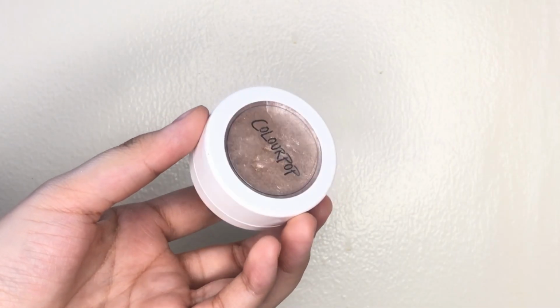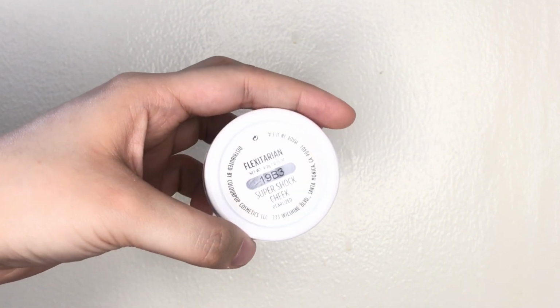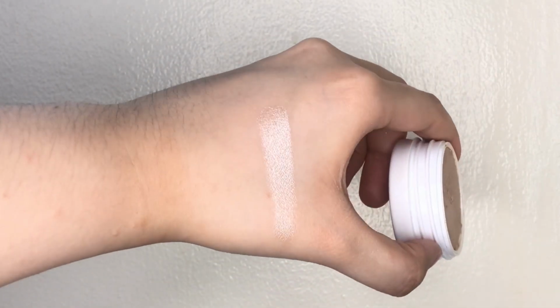On days that I do want a bit more highlighter, I do apply another highlighter on top of the luminizer from Rare Beauty that I used. And if that happens, I use my ColourPop Super Shock Cheek in the shade Flexitarian. I really do love this. Today, I'm not gonna be using it though because feeling ko enough na yan. Pero on days that I want a more obvious na highlighter, I do add a lot of this.